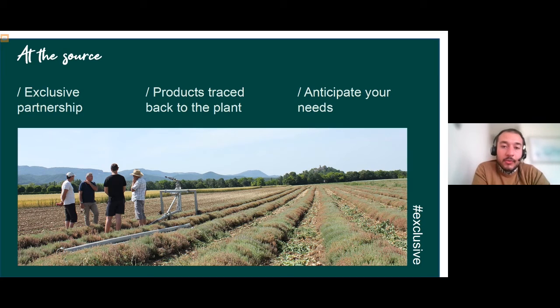It also means that we are able to anticipate and take into account the global needs of our customers and adapt the production depending on those needs. That makes us very flexible, and this is again an important point, particularly in these times where everything is uncertain. You need to be flexible, but at the same time have a long-term vision and long-term partnerships with your suppliers and producers.